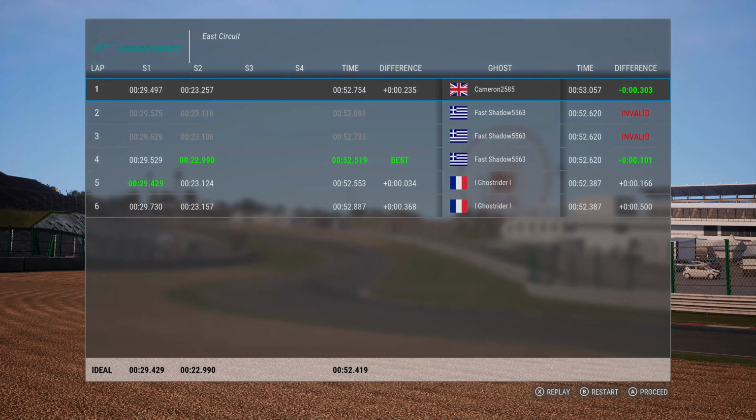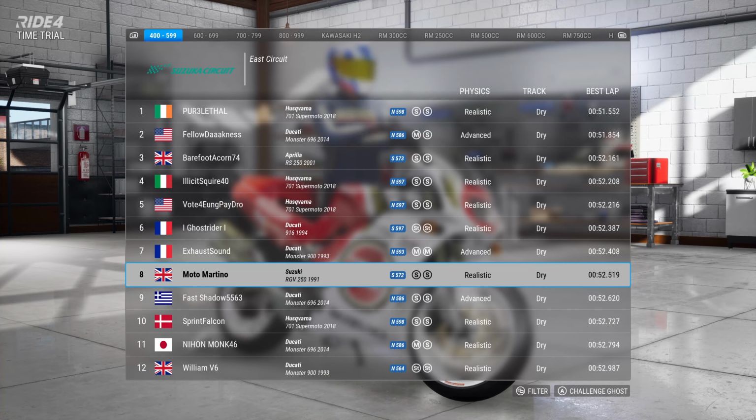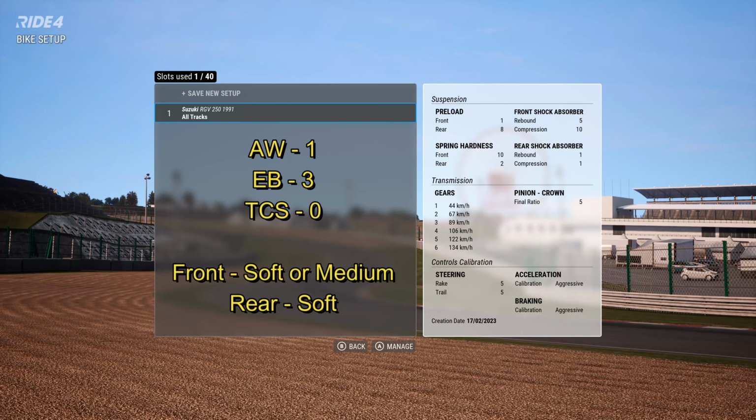Time-wise, we did a 53.0 in the race, 6 laps, and I did get bored very quickly. I'm not a massive fan of that East circuit. We ended in a 52.5, so it only took half a second out of it, and we ended up in 8th. Now, I've got it down as the top RGV250. Oh, there's the Aprilia in 3rd, of course. There had to be an Aprilia in there, didn't they? There always is.